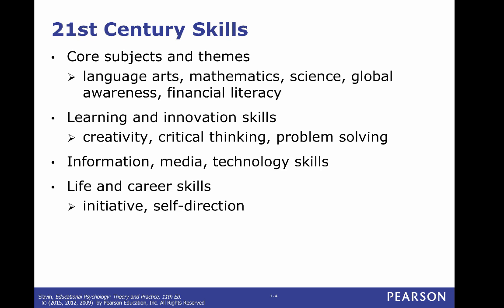And then we also have to look at life and career skills, like how much initiative do you have? Where does initiative come from? How do we get kids to be self-directed or show self-direction? We call that autonomous thinking or an autonomous student. We want children to be able to learn on their own.